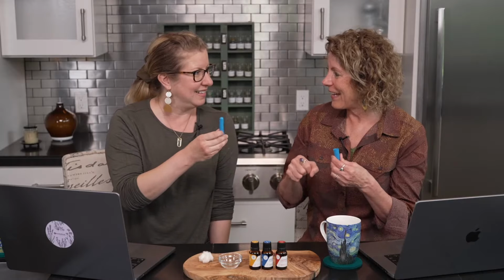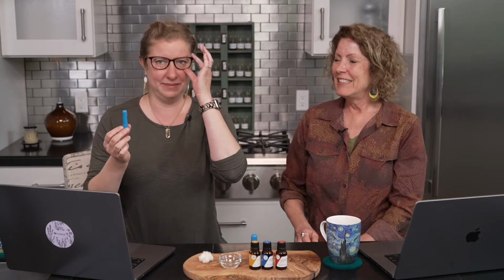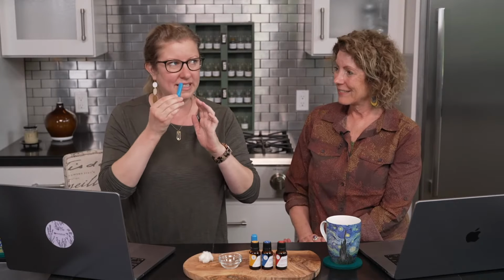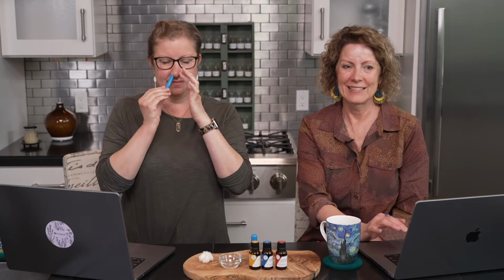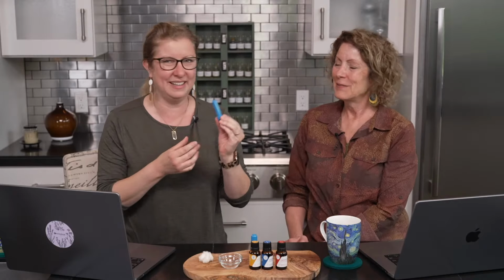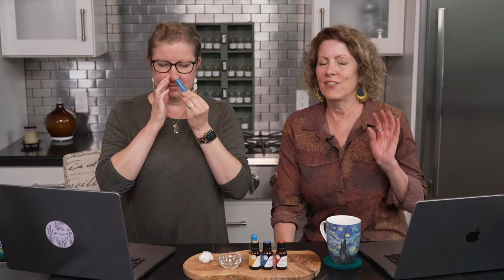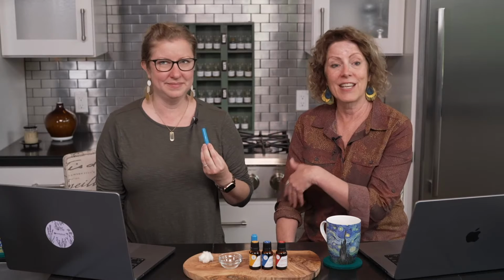Would you like to show them how to use this? I would love to. That means it's mine. That means it's yours. All right, so you want to put it right up in your nose, not too far, but right inside that nostril. Close the other one. Take a good sniff, and it's just like whoosh, right on up there. Other side. If you get a few extra drops, Kim, don't worry about it. It's absolutely fine in an inhaler to get more drops.